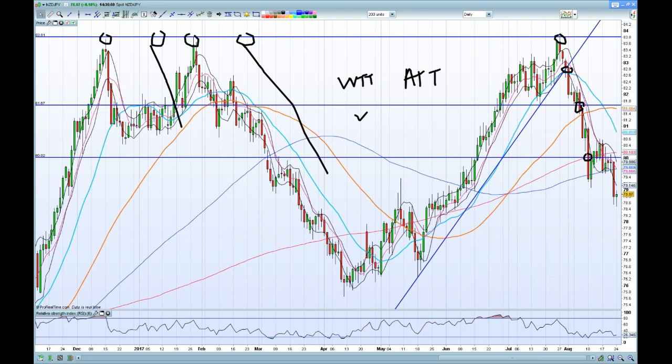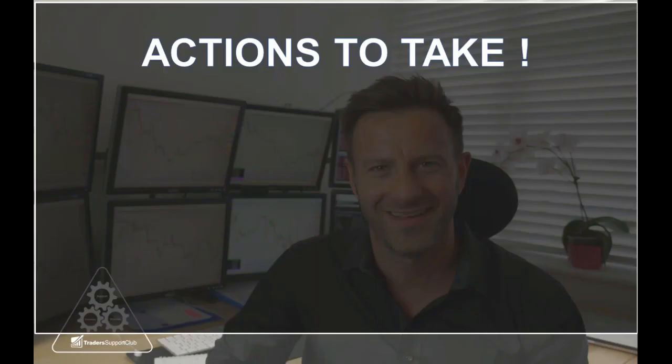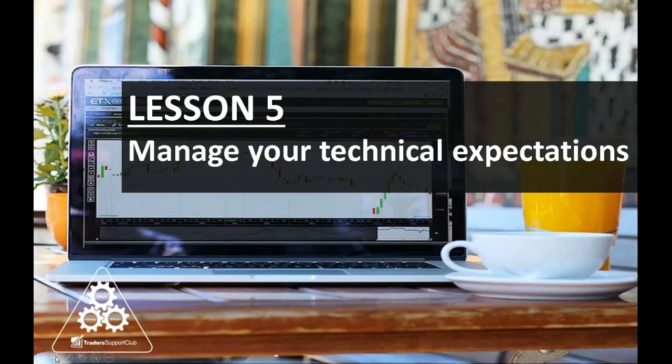Now, in contradiction to what I've just said, can everybody see that it looks like a really nice clean move? It's come up to the high. Can everybody see that it's one of those trades that looks great, doesn't it? It's coming to the level, done exactly what you want, yeah? Well, I think it's really important from your perspective, and the more experienced traders will get this, and the less experienced traders, I think it's important you know this, is you need to manage your technical expectations, and I'm going to explain what I mean by that.